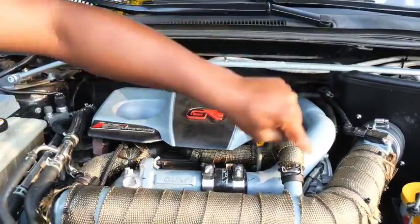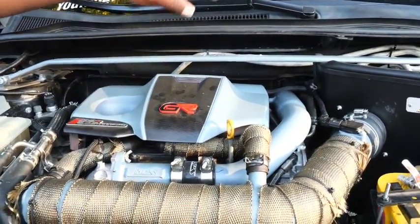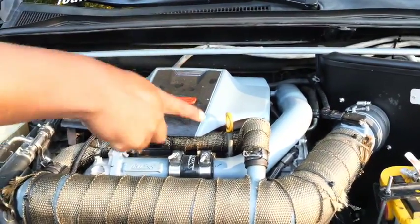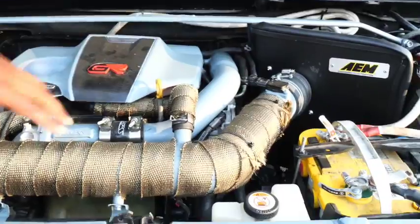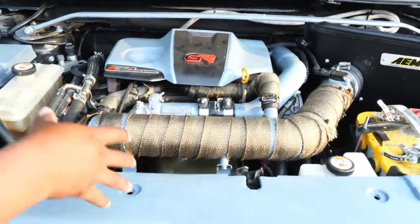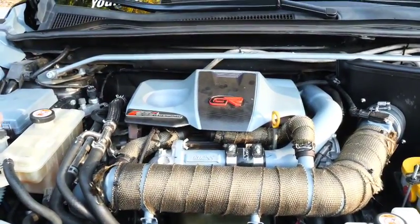Same thing with this charge pipe. This goes to your intercooler charge pipe. So that was upgraded too. You have to when you do what I've done. And then of course you guys see the biggest change is the air intake. So that's from AEM. That was like $300, $400 there.